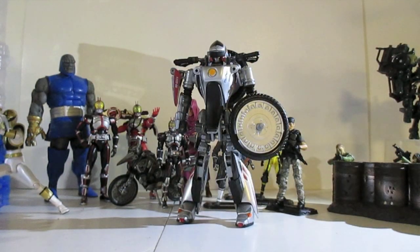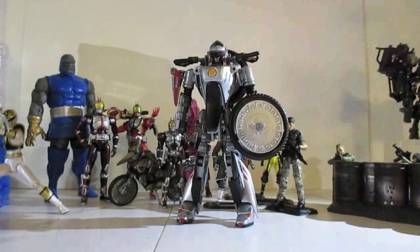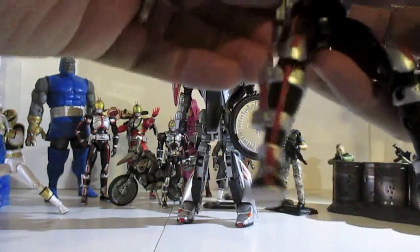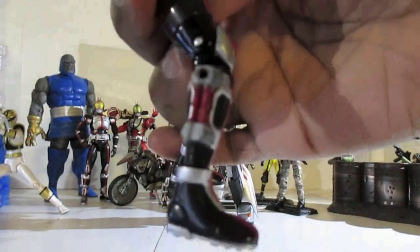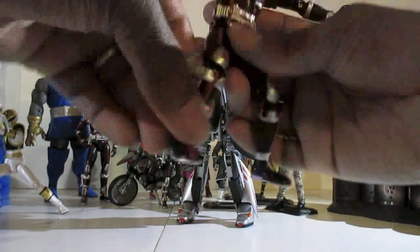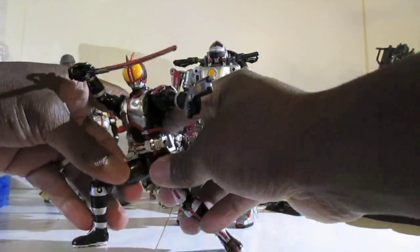And then lastly, he has the Faiz Edge. Actually, I shouldn't have said lastly, there's still the pointer. I've got to show you guys the pointer, but he has the pointer, as you can see, on his leg, and he has the edge as well. So just about all the core weapons that you saw him use in the show are present here. And you can put the pointer on his belt, or you can take it off and put it on the little cell on his leg, which is awesome because that's his signature move, his Rider Kick. And you have to have these things. You can't neglect these little details, because this is what makes the character the character.